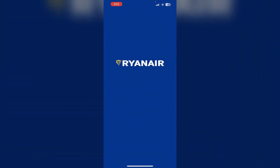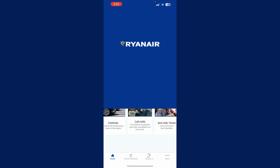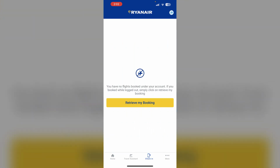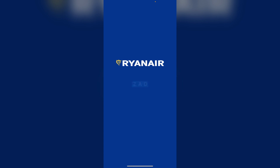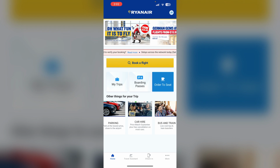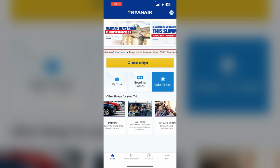1. Log in to your Ryanair app and check in first. Most of the time, if you are not checked in, you might not be able to see your boarding pass. So click on check-in and then click on retrieve my booking. Now, enter your reservation details and email address to get your booking. After that, you'll be able to see your boarding pass. Then, if available, download the boarding pass as a PDF, which can be printed later.